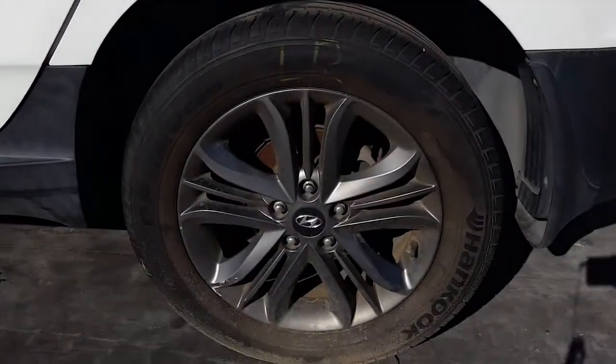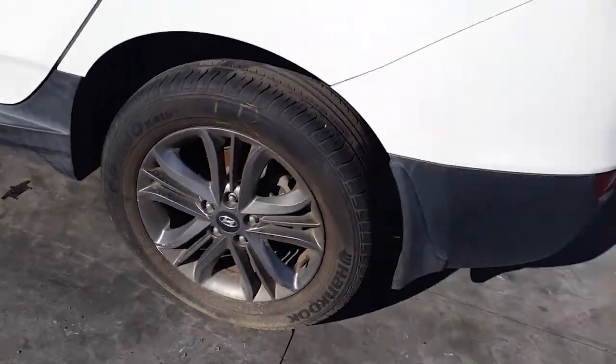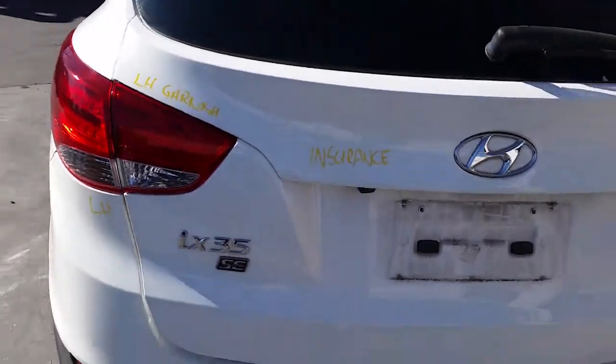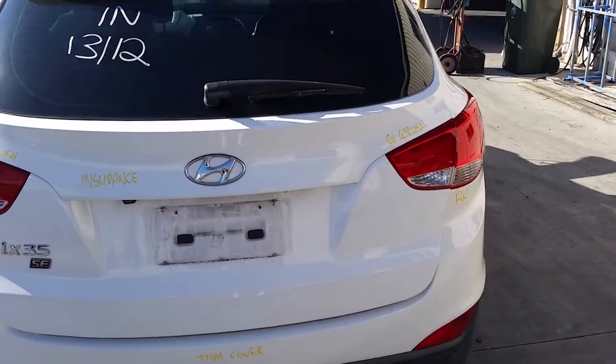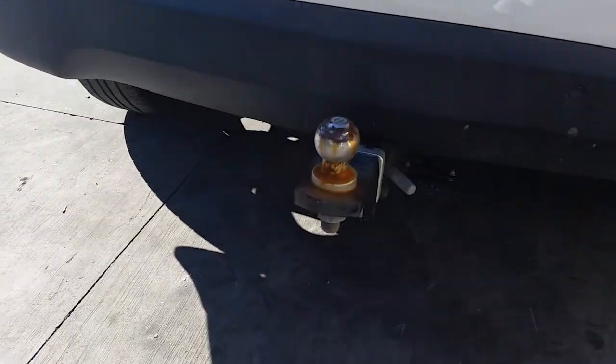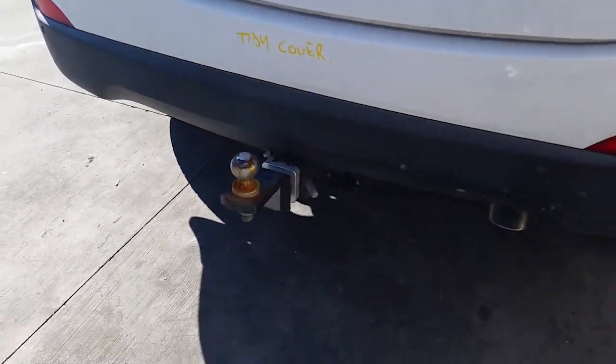Left rear 17-inch factory alloy mag with a good tyre. Left tail light. Left tailgate garnish. Tailgate appears to have no damage. Have a tidy rear bumper cover. Factory fitted tow bar supplied with all bolts, brackets and loom.